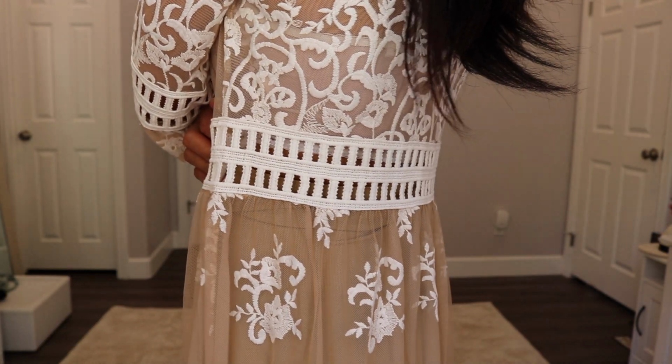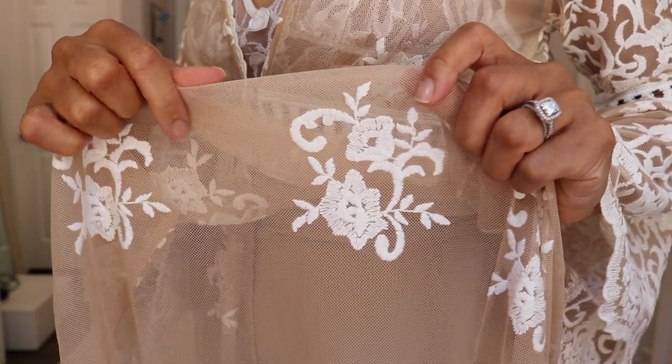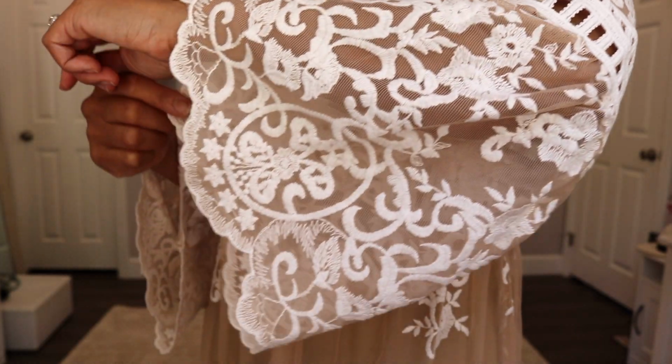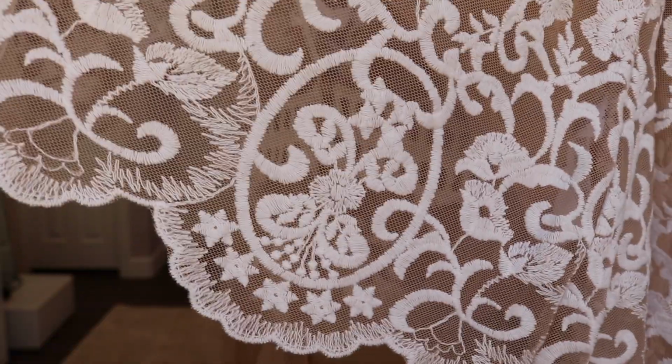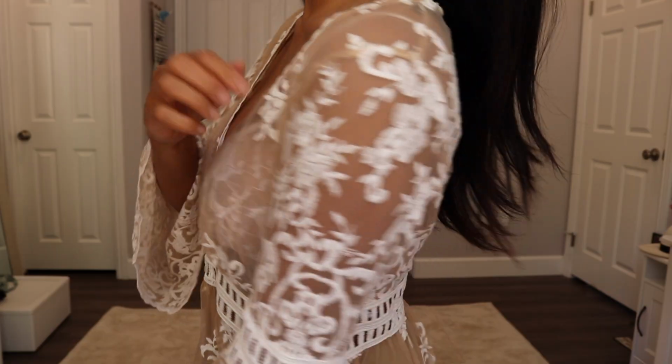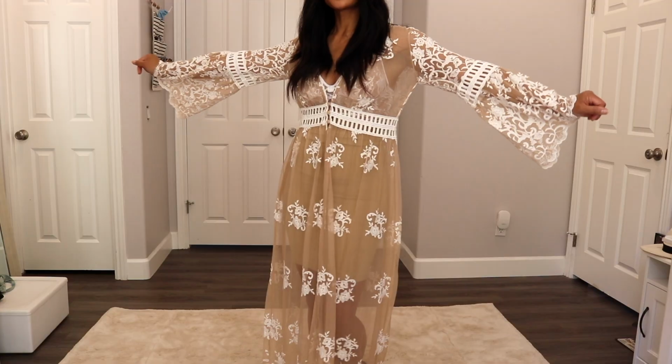Here's the waist up close. It's so pretty. I love all of the detailing. The fabric is really nice. The sleeves, the lace detail on the sleeves, the lace detail throughout, even at the bottom of the dress, it's so pretty. Got a scalloped collar here. These would both be so pretty to wear to a summer wedding.